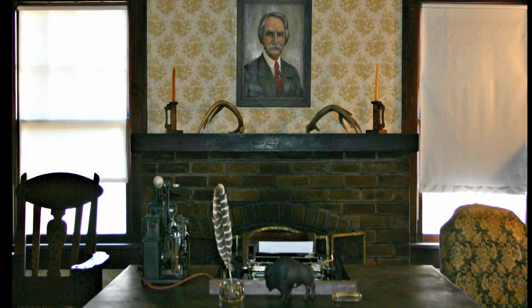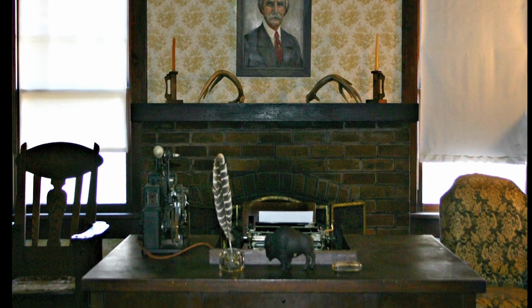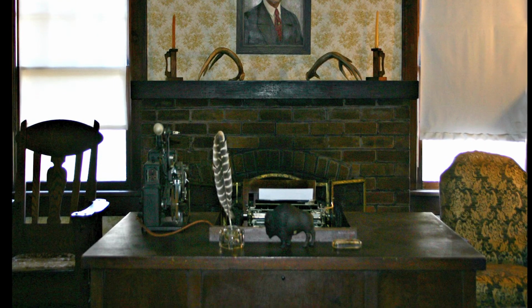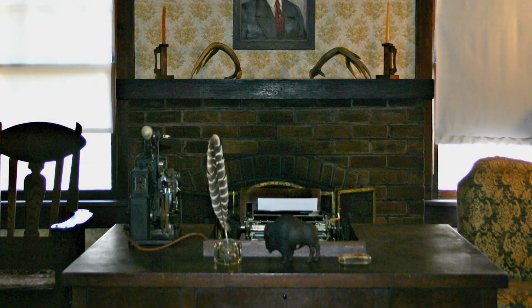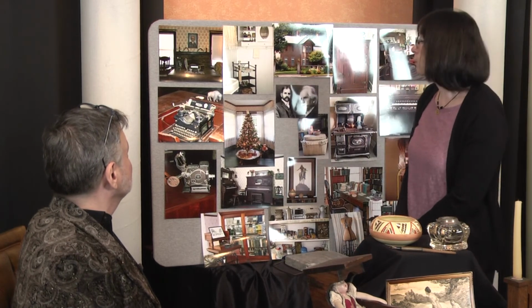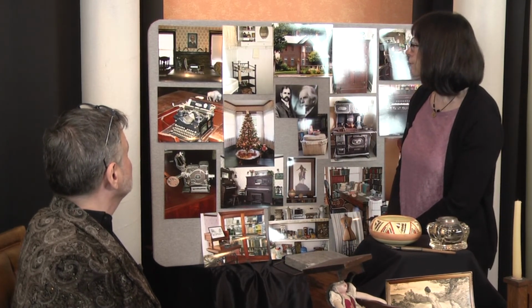Some of the things that you see on his desk here, like the inkwell, are some of the things that I brought today. This is where he sometimes would do a little bit of writing, and of course the fireplace that he put in because he wanted that to be the centerpiece of this room.